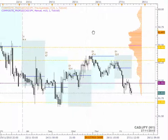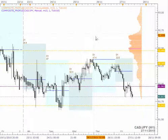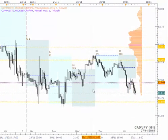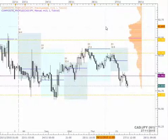In this video, I'm going to look at CADJPY using the 1 hour bar, and I'm going to look at how price unfolded this week versus the previous week's volume profile. This is a follow-up video to the earlier one where I looked at the previous month's volume profile.